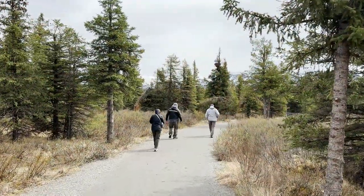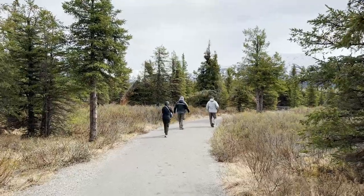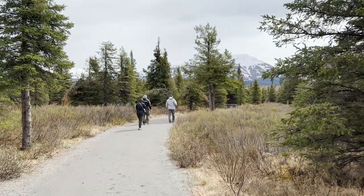All right, y'all. We're on the Mountain Vista Trail. This should be gorgeous.